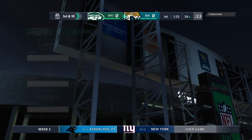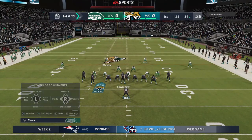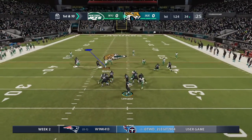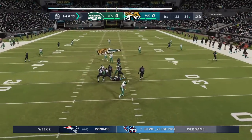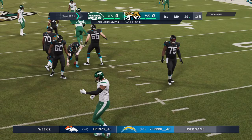A gutsy call that never should have happened. Not so much them going for it. That's their decision. But where's the defensive front? Where's the leverage? Where's the low man wins? Where's getting into the offensive back? They'll be taken down. The Jets get in there for the sack.